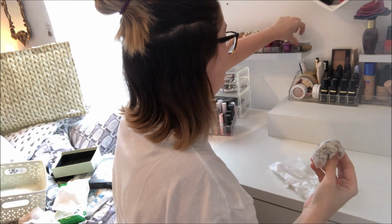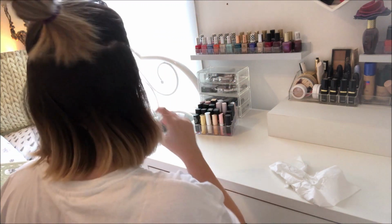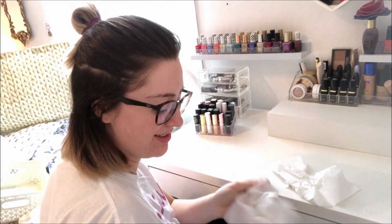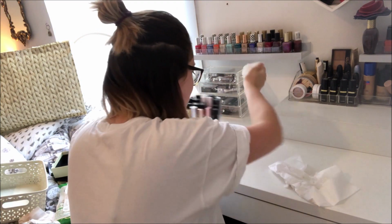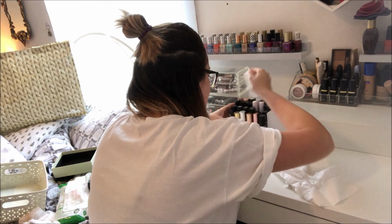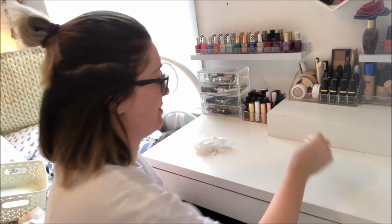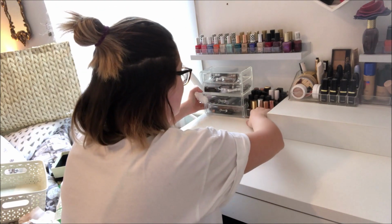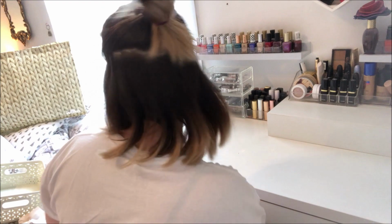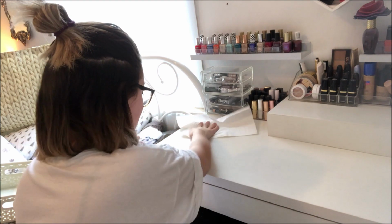Gross. No wonder I'm always sneezing and coughing and feel like shit, because I do actually think I have a dust allergy, so this isn't helpful. I can actually see a few lipsticks I'd be quite happy to get rid of, but then I'd have empty spaces and I'm not really sure I want empty spaces right now, so they can just stay there gathering dust. God, my hands are getting so cold from using those wipes.